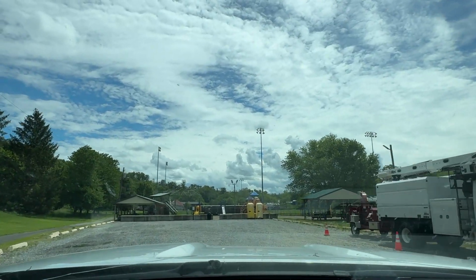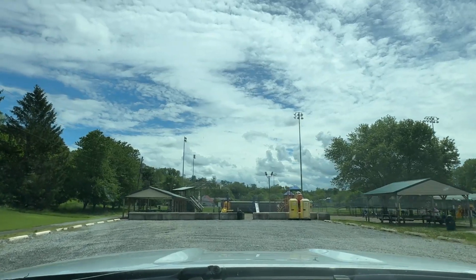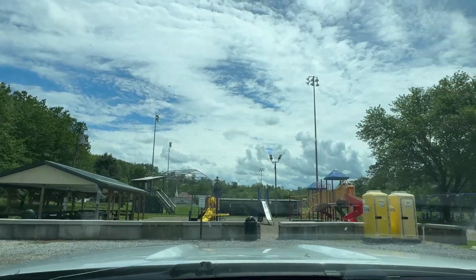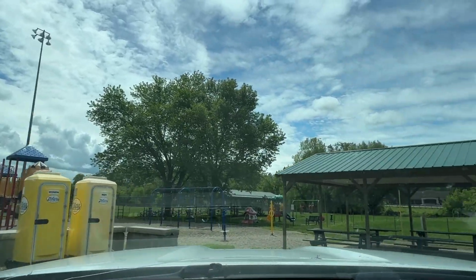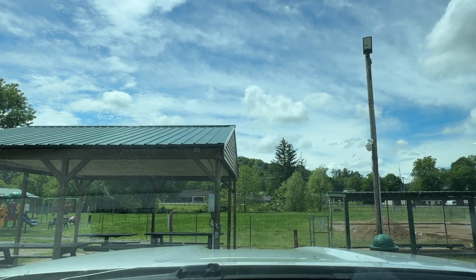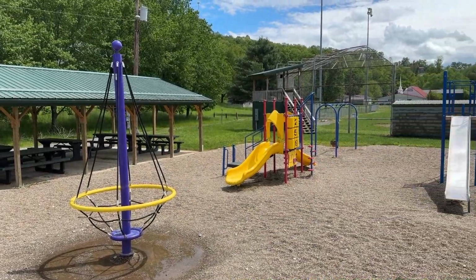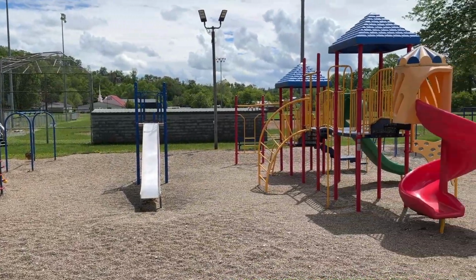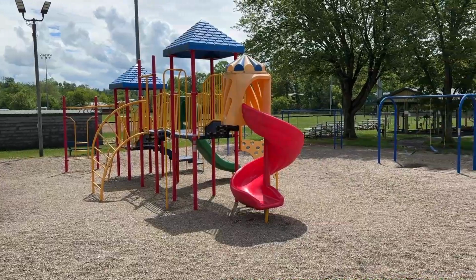I did not realize before I came here on this day that the day before they had massive flooding, and that's why the parking lot is muddy. It is not normally like that, but Lewis County got hit with some pretty heavy rain the day before. But I wanted to show you the playground, and actually I had my kids with me and we got out and played a little bit, and then I will talk about the listing down the road from here.